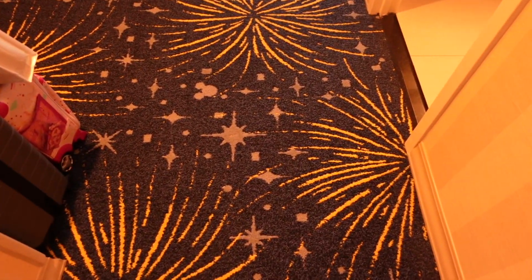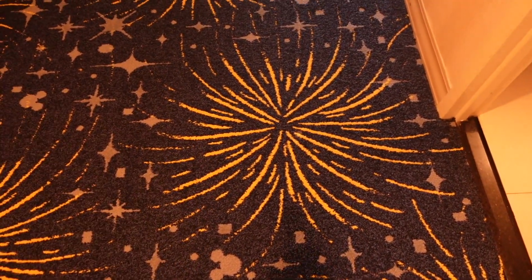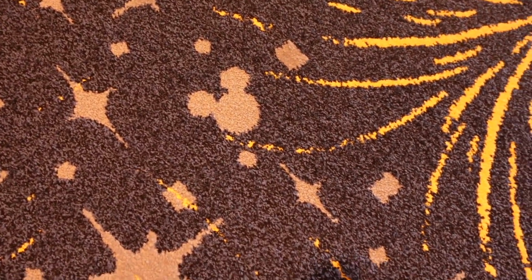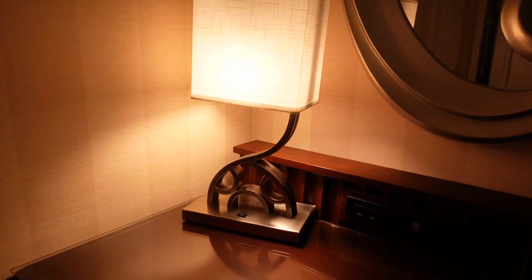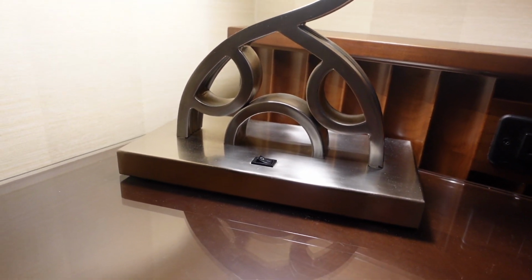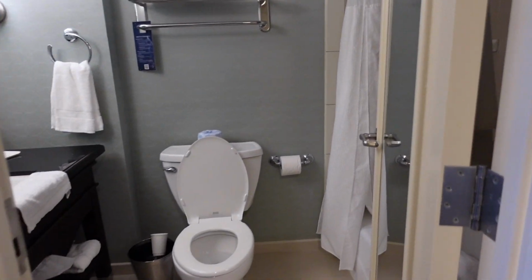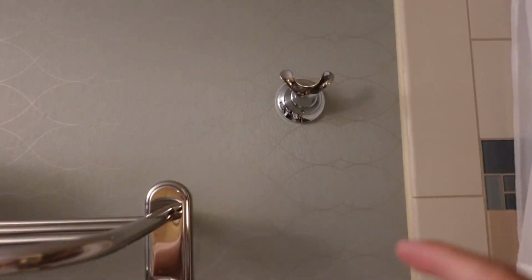You won't believe this. Okay, so when you first walk into the room, you see carpet. It's the firework carpet with a star. And then you can very noticeably see there's a Mickey Mouse ear right there. So that's number one. You notice something here? Oh, Mickey Mouse ear. See, people don't even realize that there are so many, like, what do you call that? Hidden Easter egg thing.